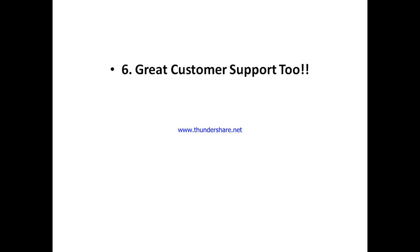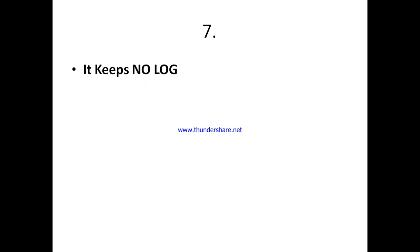So if there's any business you want to partner with and their customer support is bad, it's a no-go area for me, because in this case they've got a great customer support. And the seventh one here is that they keep no log. They make it boldly said that they keep no log. Even you can tell from the fact that you don't need the registration you face with other VPNs, so you can be sure that they are not interested in your information per se. So they keep no log, you can be guaranteed of that.